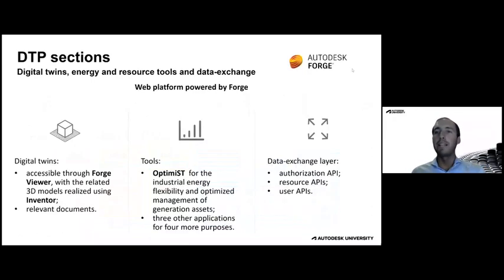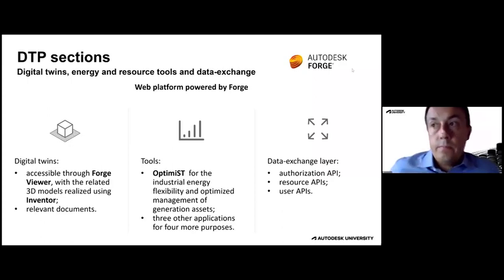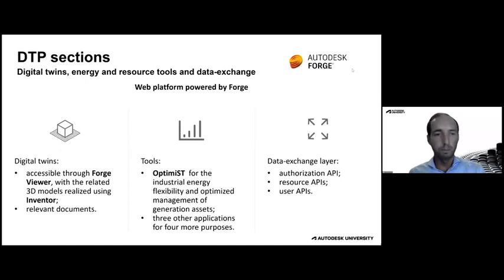Okay, but now let's go back to our project. Let's focus on our digital twin and understand how it is made. And to do this, I leave the floor to my colleague, Alder Moriggi. Please, Alder. Thank you, Andrea.